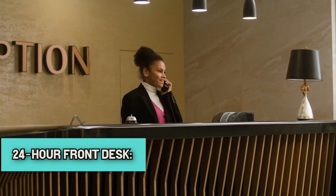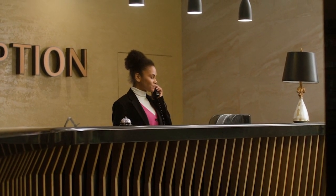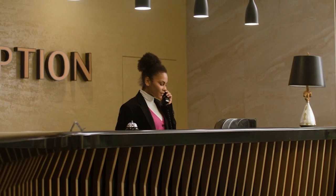24-hour front desk. The hotel reception is open 24 hours a day, allowing guests to check in or check out at any time.